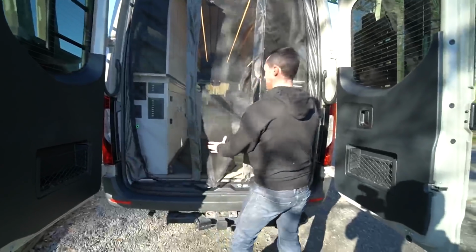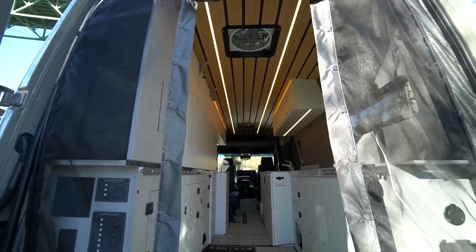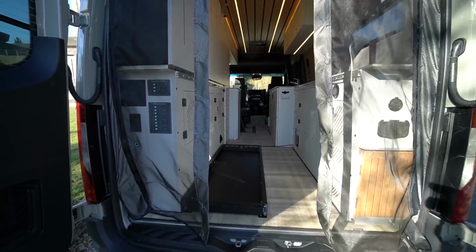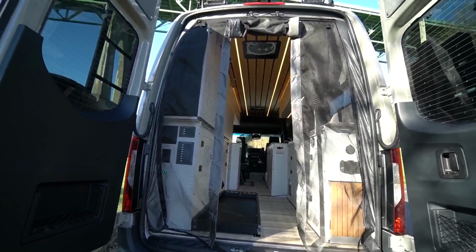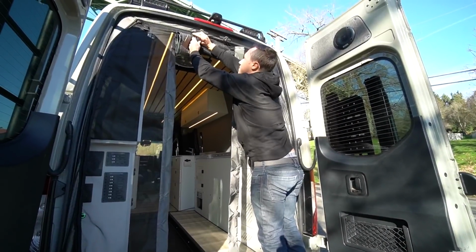In the back here, the RB Components screens. Those are nice. Yeah, they do a good job. You really can't go wrong with any of these companies, right? Yeah, they all make a good product. Some are just a little bit different than others, and sometimes clients have preferences over brands.